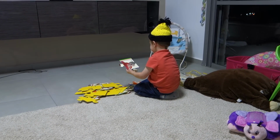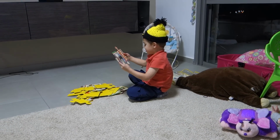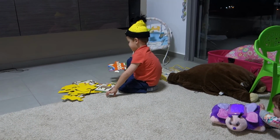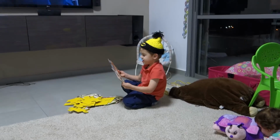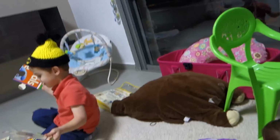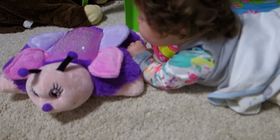Awesome. Take one piece, and you see it doesn't match. You need to pick one piece that matches. Good job, Rafael. Does this one match? Don't break them, okay? You gotta be careful. Let's see what Abigail's doing.